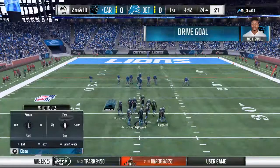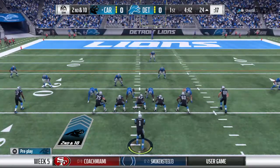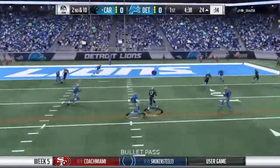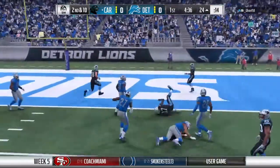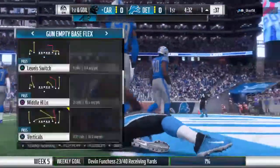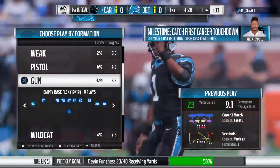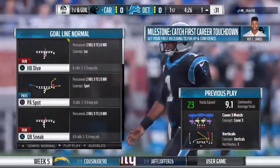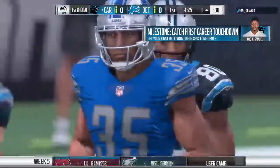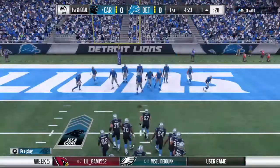Now after the incompletion. To throw again. Newton flinches with a catch over the middle. And he doesn't quite make it. They do stop him, but he gets it all the way down to the 1. 23 yards on the play. And now a first down following that long gain.